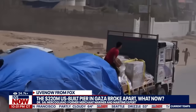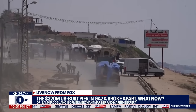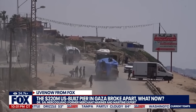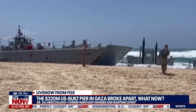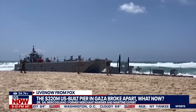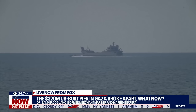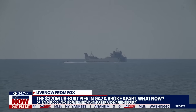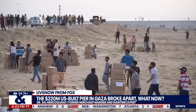The temporary pier constructed by the U.S. military to transport aid into Gaza did break apart, and it sustained damage in heavy seas this week. It marks a pretty extensive blow to the American-led effort to create a maritime corridor for humanitarian supplies into the war-torn enclave. It was operational for just less than 2 weeks. Let's break this down with maritime expert Sal Mercogliano.